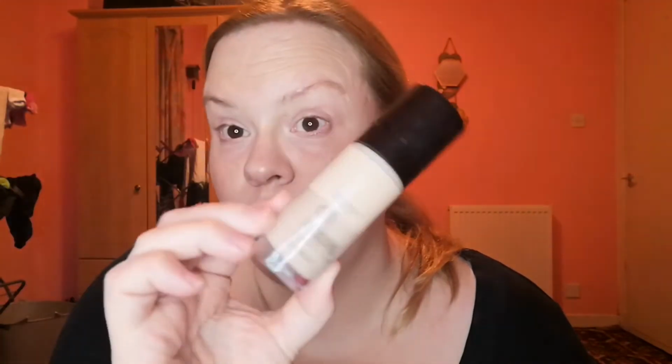So to hopefully not make the video as long, I've done the rest of my face apart from lips off camera. So what I have used: a primer that's not even a primer, but it's on its last legs, so it's in the empties, but it was a Bare Minerals one. I have used my Body Shop foundation, the Fresh Nude foundation in the shade Bora Bora. Lovely foundation. I have used my Rimmel Radiance Lasting Concealer.